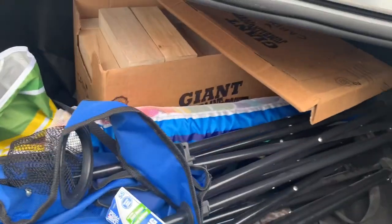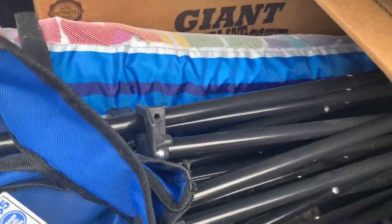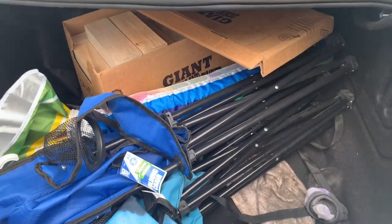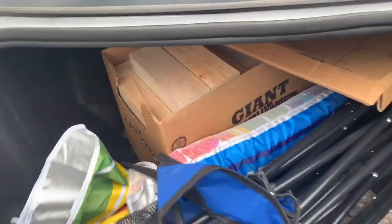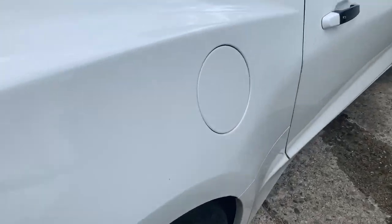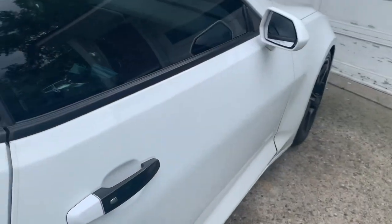Alright, so y'all, this is the trunk. It's a little dirty and junky because we were out on the 4th of July. I was trying to show y'all the battery, but I forgot how you told me to open it. This is the trunk. It's really small, super small compared to all my other cars. The gas tank is over here. Did I show y'all the push? Close, open, close, and off.